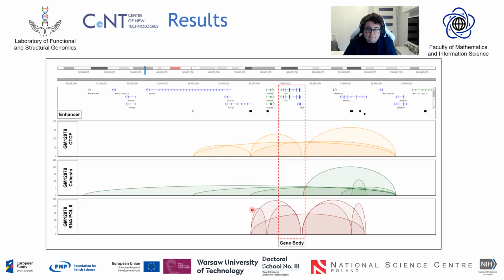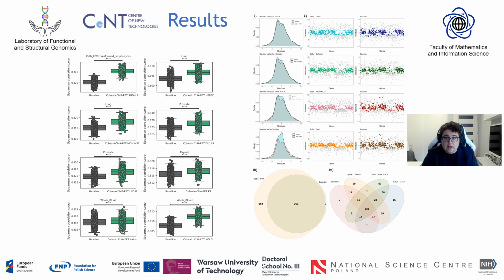Here is an example where we have the gene body and some enhancers, and there are some loops that connect them, as you can see. Even if the enhancer is quite far from the TSS, it still can be used in our model, which is the reason why it's performing a little bit better.